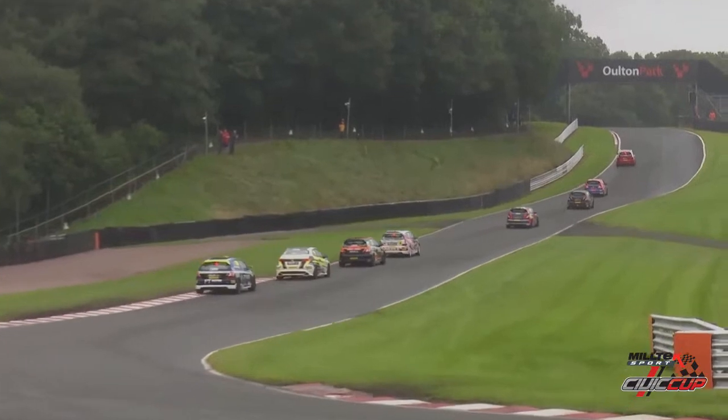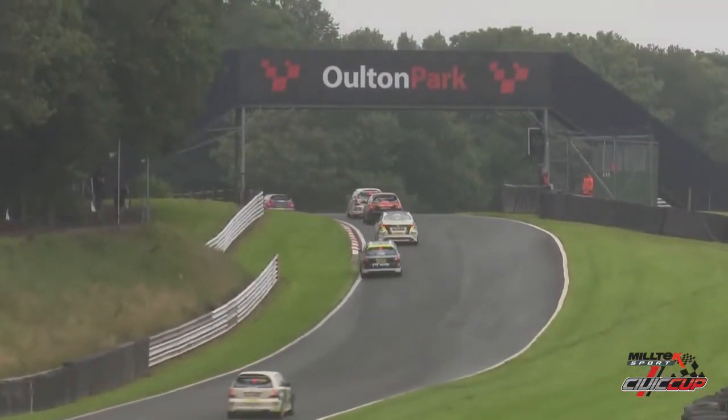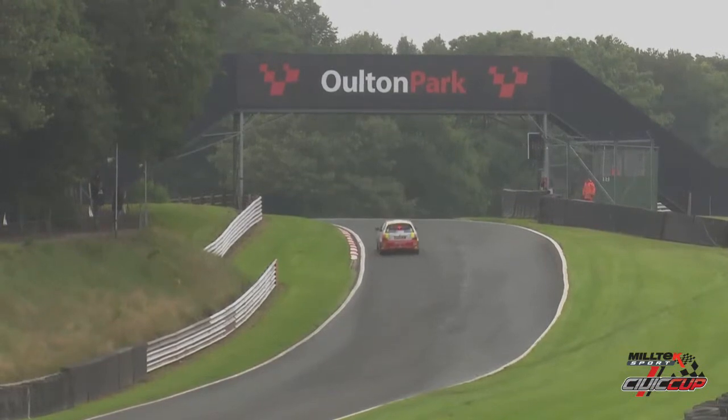I think we can call this a dry race now. First dry race of the day, and it is producing some of the best action we've seen all day long here at Oulton Park, although that drizzle just continues to linger in the air, certainly out at the far end of the circuit.